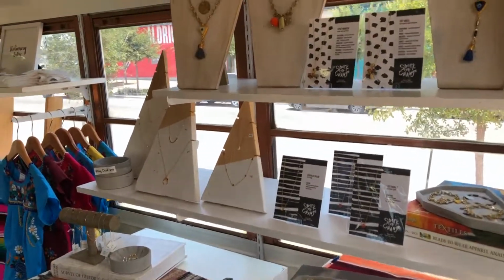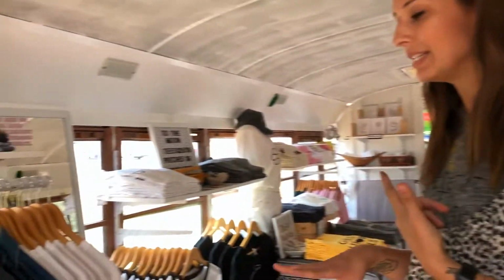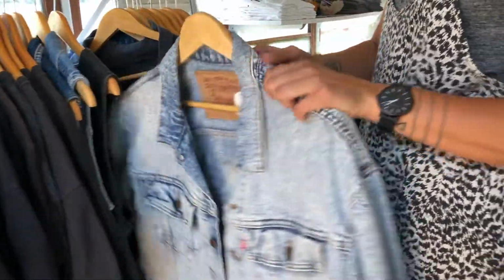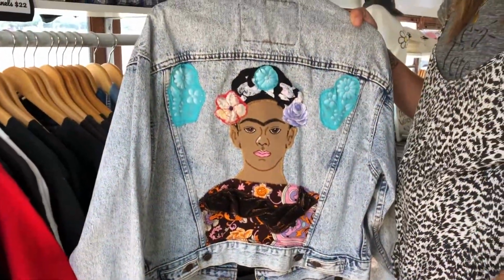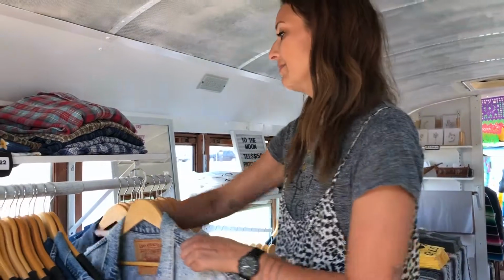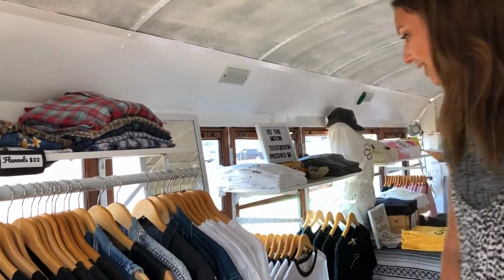Then we hop into some apparel. This is our thrifted and vintagey section. We've got a lot of great band tees, a lot of repurposed denim with some really fun patchwork. Nice. This is how I met this girl and fell in love, because I saw this Frida jacket. Oh. Yeah, and all of them are one of a kind. They're all different. So they're really unique pieces, and she uses vintage Levi's and vintage Wrangler jackets and just some really awesome denim. So that's really fun.